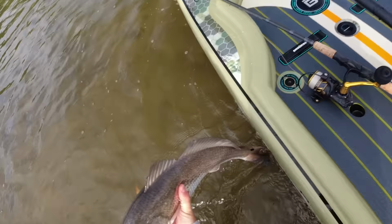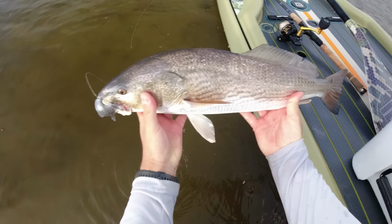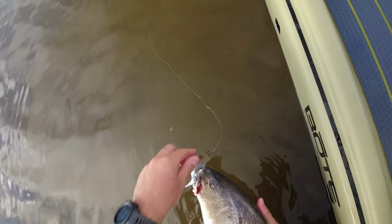Heck yeah, buddy. That's about a 24 inch red there. Smoked the mini mullet. He's up on the shoreline popping things. He must have been popping glass minnows or little mullet or something like that. Threw up under there, he absolutely killed it. He was all over it. What a beauty. Alright, just gonna slide this guy off. Hooked him perfectly. I'm pretty happy with this hook so far.